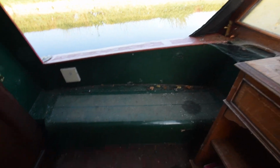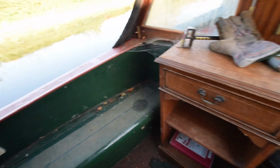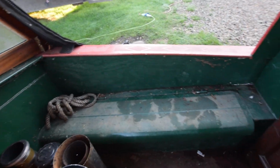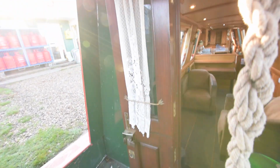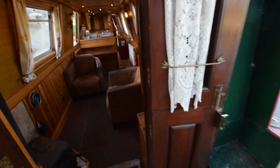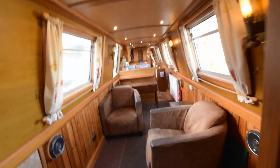Hop on, the storage lockers either side of the front deck here. There's coal current in that first one and various bits of navigation equipment in the starboard side one. The boat's not been used for quite some time, so she needs a little bit of a clean. But fundamentally, she's absolutely lovely.